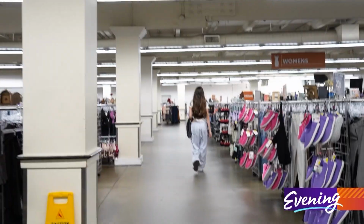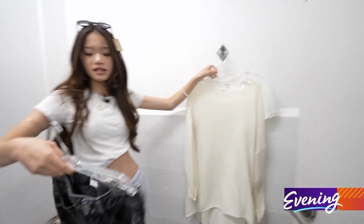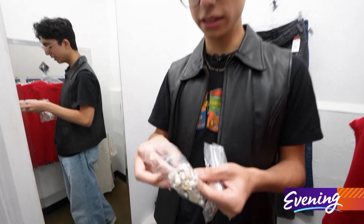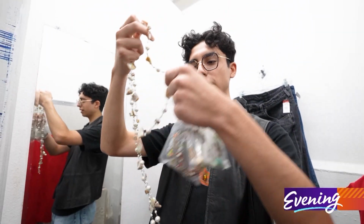It's not always for us to understand, it's for them to experience. I found these really good packs and jeans. I love these jeans. They're normally like $50, $40. It says it's on sale for $20. I really like long necklaces because I think they just look cool for layering.